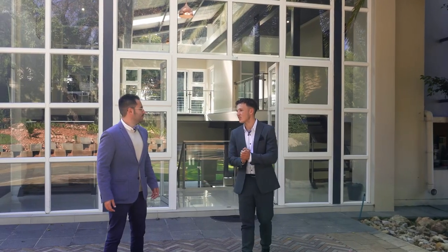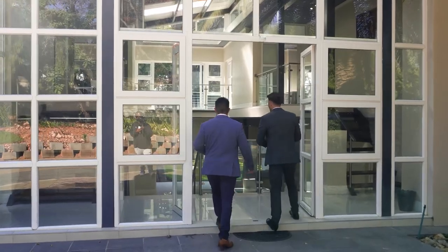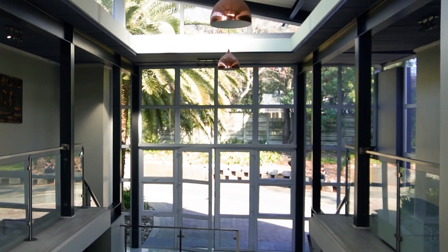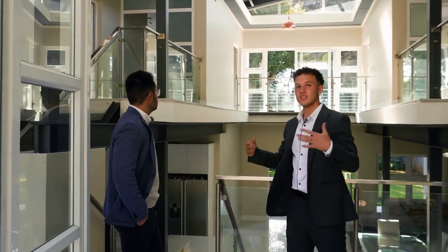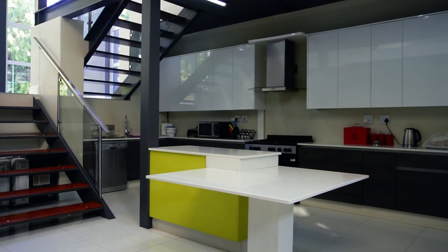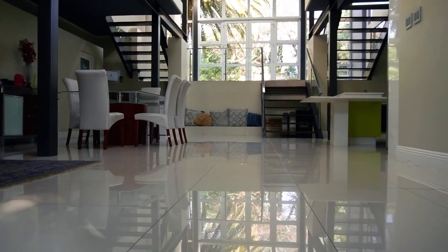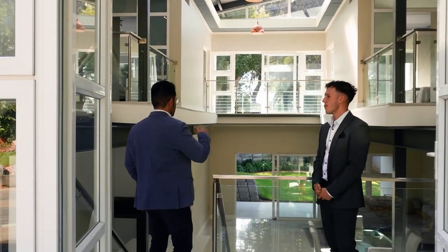Nuno, let's go take a look at unit number 2. I can't wait. So as you walk in, Nuno, you'll see you're greeted by the triple volume ceilings. Again, lots of sunlight coming through with the orientation of the house. Again, open plan living, exposed beams. It's just absolutely gorgeous.